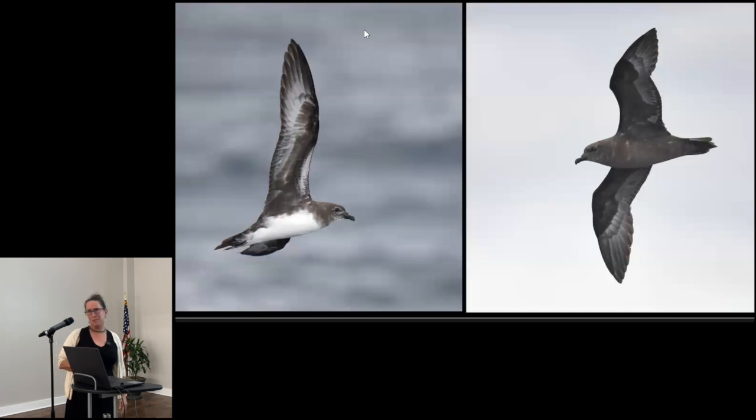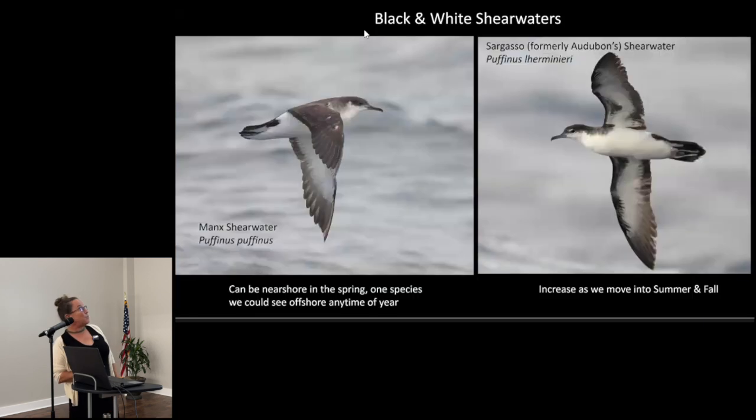Really gorgeous birds. So we're going to move into the shearwaters. You can see one of the main differences with the shearwaters versus those gadfly petrels is this bill. The bill on the shearwater is going to be long and slender compared to the gadfly petrels or the pterodroma petrels. So 2 species that we see, the black and white shearwaters we call them, Manx shearwater.